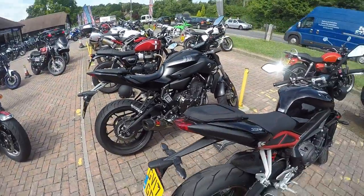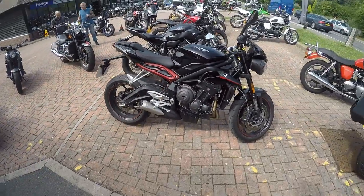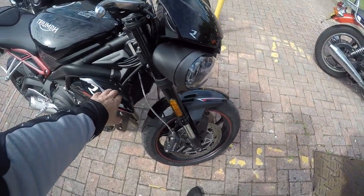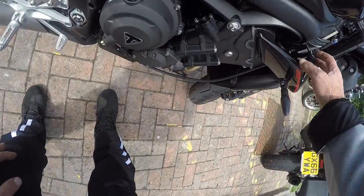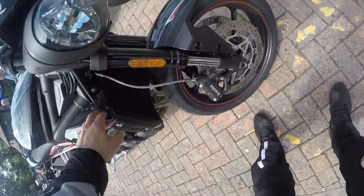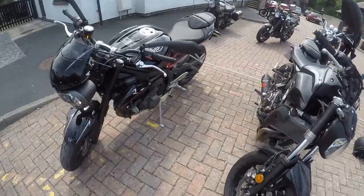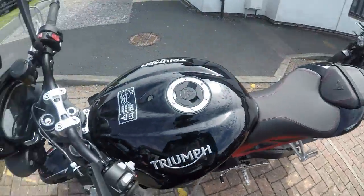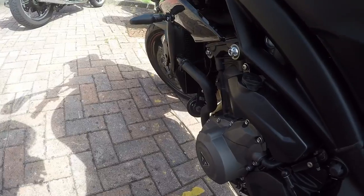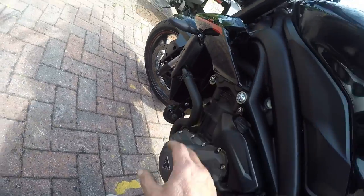The MT07. Ah, here we go. Here's a Street Triple. I'm not quite sure about this kind of thing here. I don't know whether that could be... It looks like it could be removed. Take away that nasty look. Well, that could be removed as well. It doesn't actually look as though it's doing anything. Not an awful lot. A few bits of wires on there, but I'm sure they could be tidied up. It's not actually connected to the indicator.